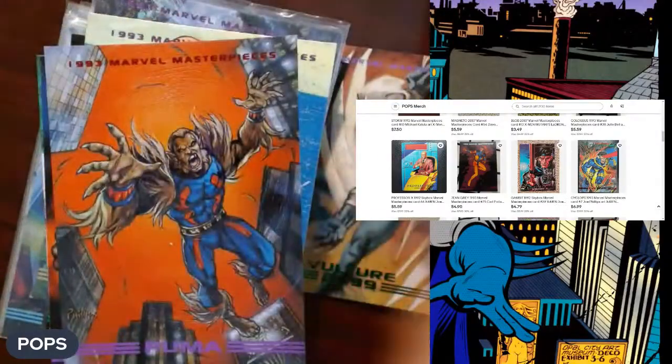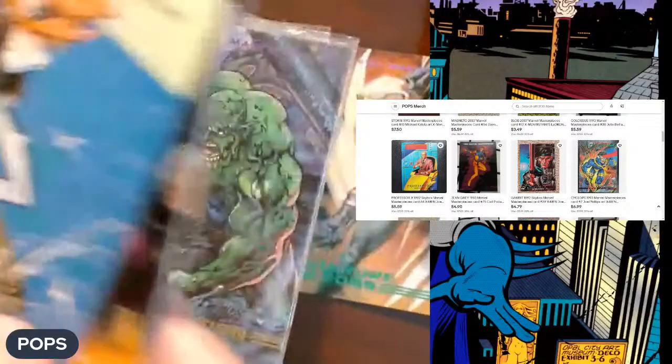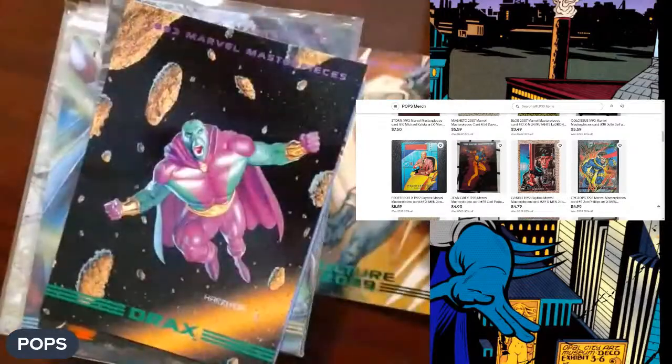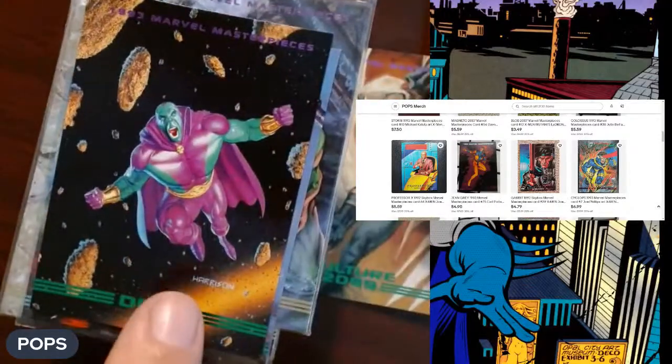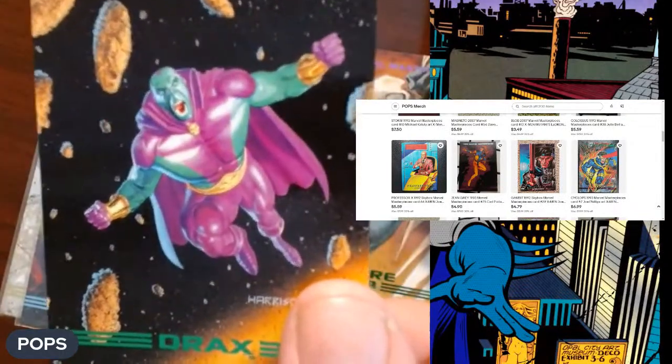Just keeps going. Let's see. You see, this is a problem too. When you open packs or you buy whatever, you end up getting this. This is what the original comic book Drax looks like. Talk about a character that is not the same, right, guys? Look at that. Doesn't that look just like Dave Bautista?